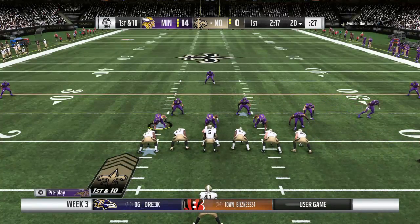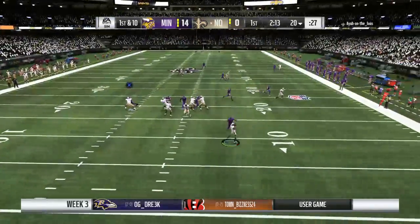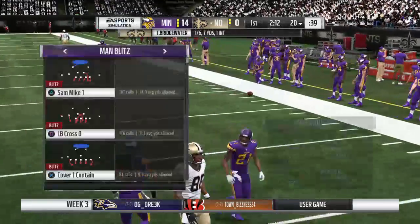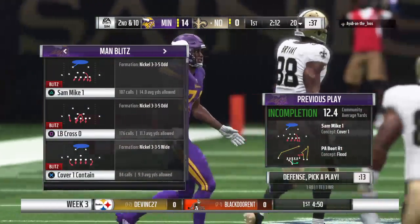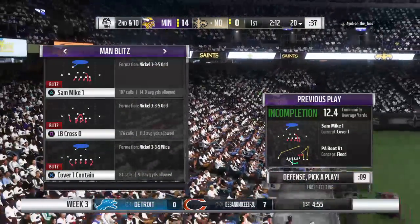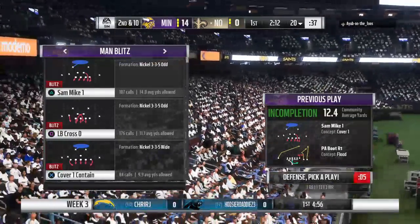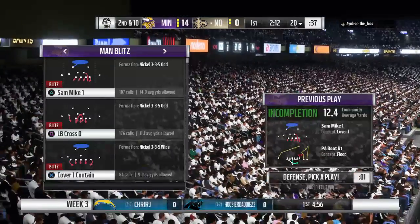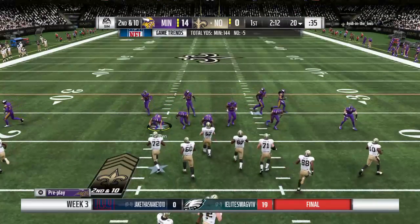Play action now. Bridgewater rolling to his right. And incomplete as he was knocked as he threw it. And it took the ball off course. So we've seen some good pressure defensively already here in the first quarter. Here's another good example. They'll try again from the 20 on 2nd and 10.